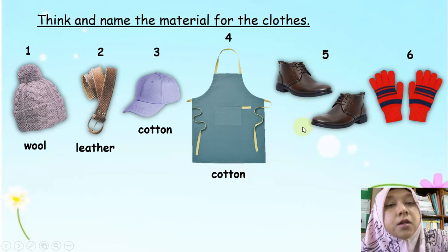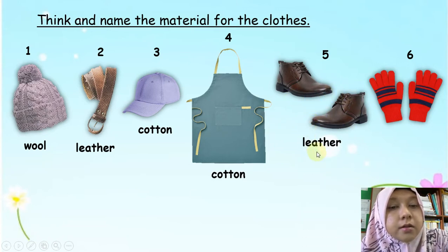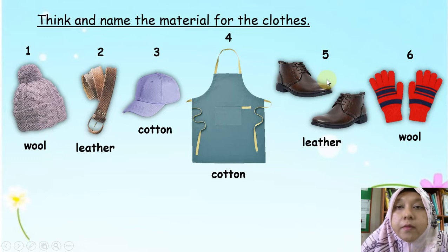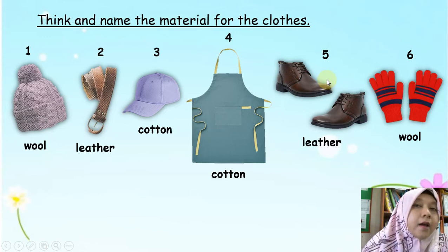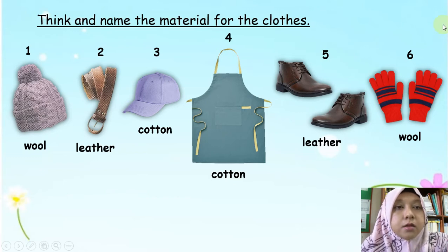What about the shoes? Look at the shoes. What material is that? So the material is leather. Next we have the last one. Look at the glove. What about the glove? The glove is, yes, it's wool. So if you've got all correct, yay, very good, congratulations to you. Now let's go to the next one.